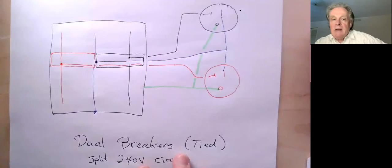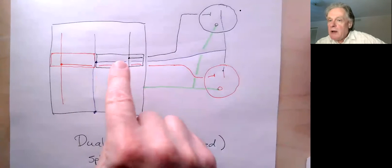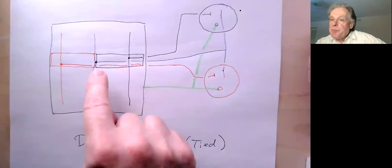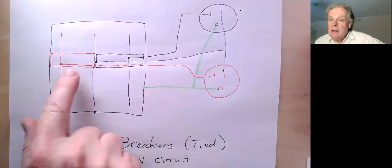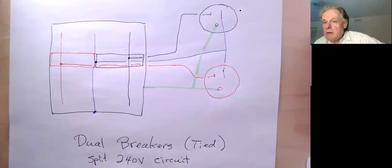So instead of taking just one of red or black from the fuse panel and running a separate hot and neutral, we take two circuit breakers and we tie them together. They're physically tied together so that if one of them blows, the other one will blow as well. That's an essential part of this kind of circuit.